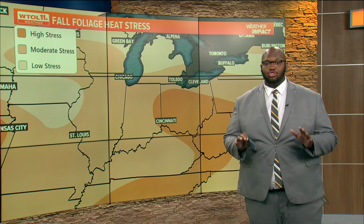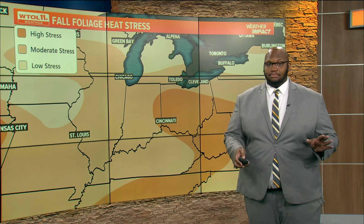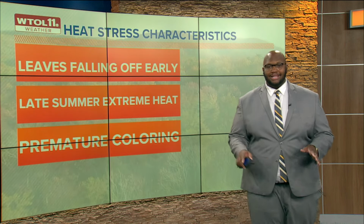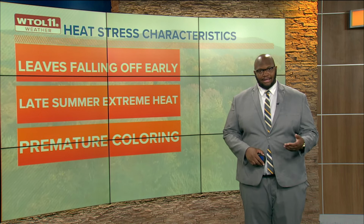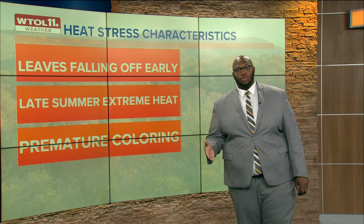We widen the picture out. Most spots across the Midwest are in a moderate to high stress level for those trees. And that is not a good thing when it comes to those fall foliage colors and those vibrant colors we're always used to seeing. But that could change as we go throughout September. So we still have those above average temperatures, but also less wet conditions. But like I said, that could change as we go throughout September.